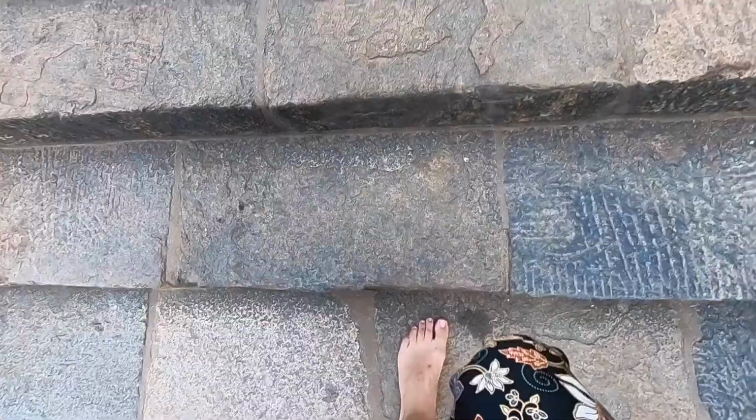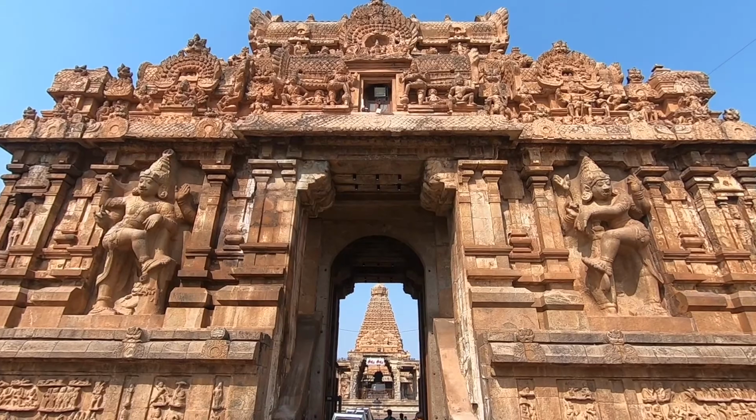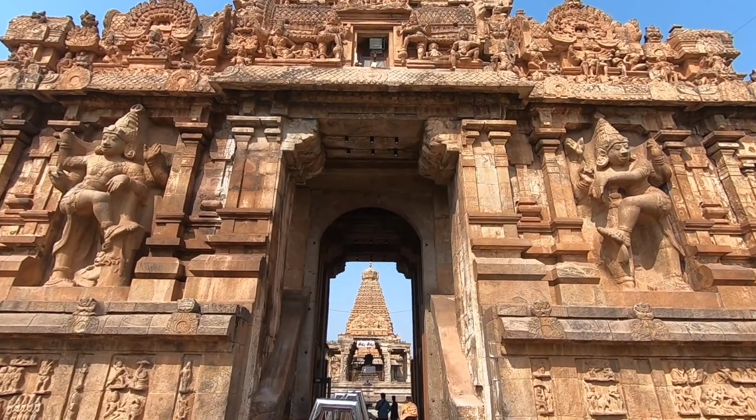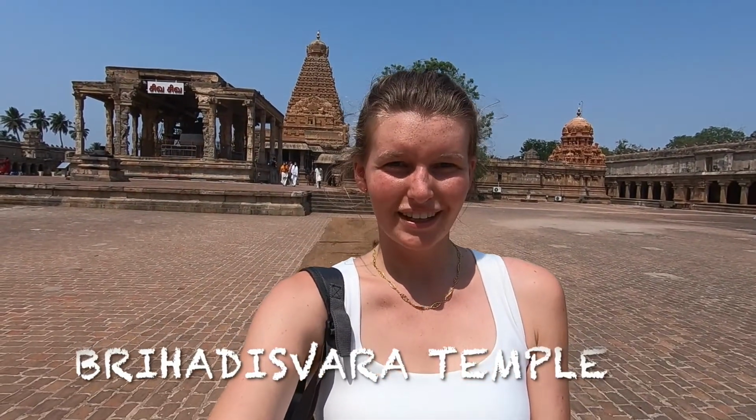When you're visiting a temple in India, especially, you have to remove your shoes. Sometimes you have to leave a little something like 10 rupees. To access the temple, you enter through gopurams. It's this monumental, ornamented entrance tower. We arrived at the Brihadesvara Temple in Thanjavur. It's also known as the Big Temple in English. I think it's easier to say.